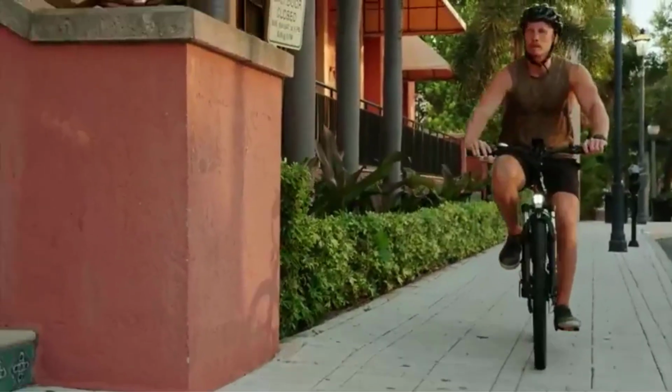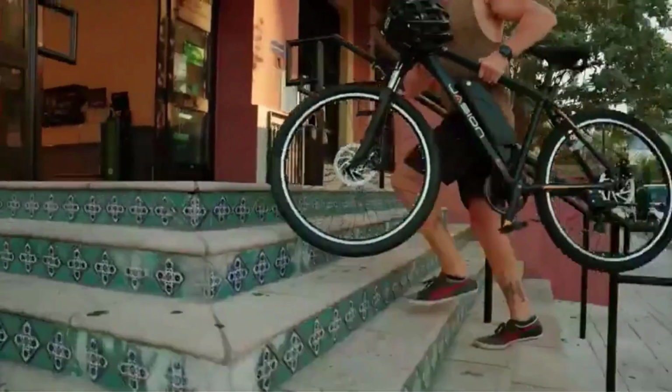It is on the soft side like the forks that come on most e-bikes under $1,000.